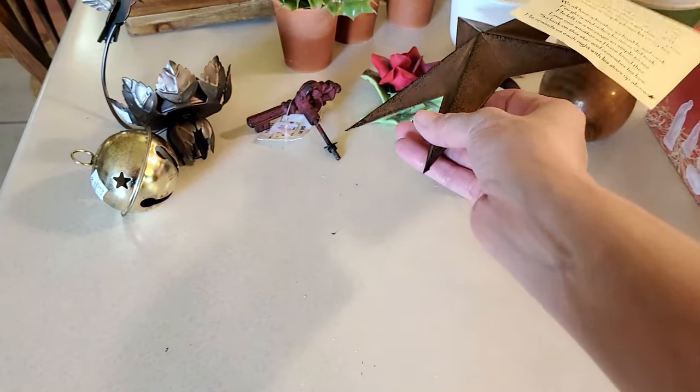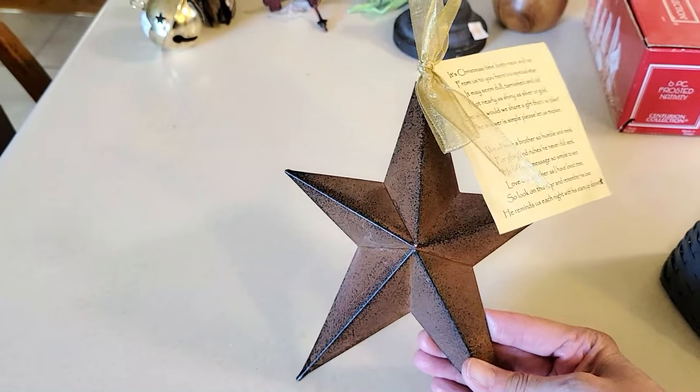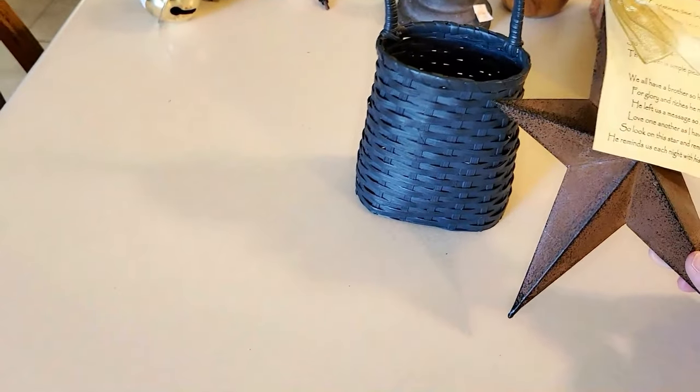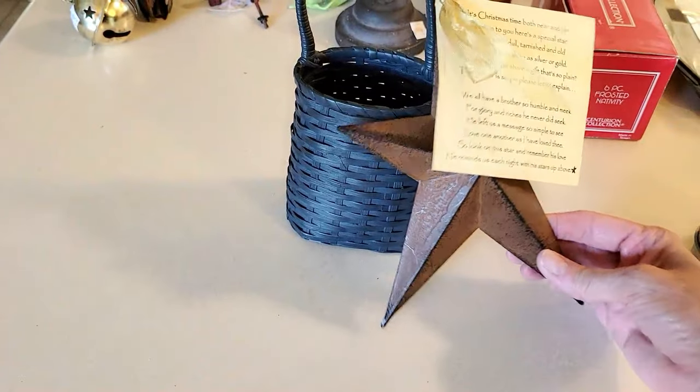And speaking of 4th of July, I thought that was cute to go with it. And it's a Christmas saying on it, but I'm going to take that off and use the star and have it sit with it, you know, leaning up against something else. I just thought that would be really cute.